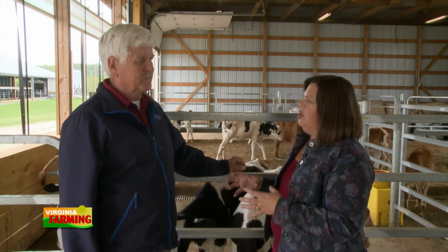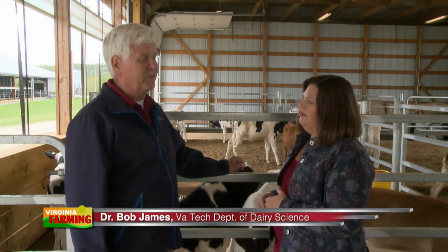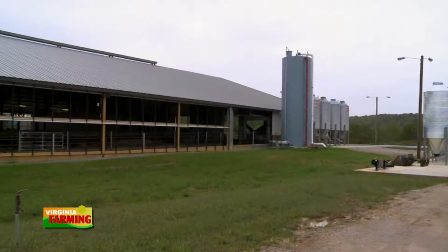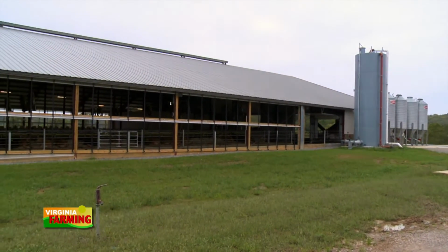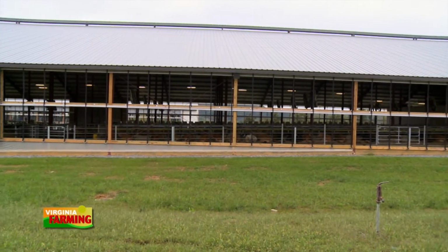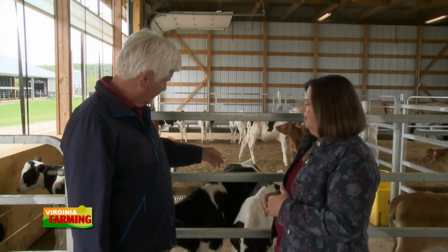Okay. All right. Let's talk a little bit about this barn itself. What makes this barn special? This is a great improvement over what we had before. We were in some facilities that were built back in the 50s. We had kind of adapted to it. I think one of the things you'll see is it's very bright and open. We've got wonderful ventilation. And I think really to improve the welfare of these animals, as you can see, these calves are pretty happy to be around us.